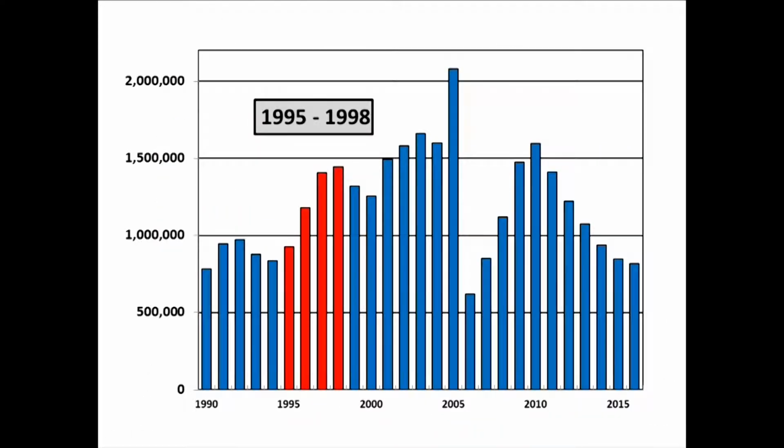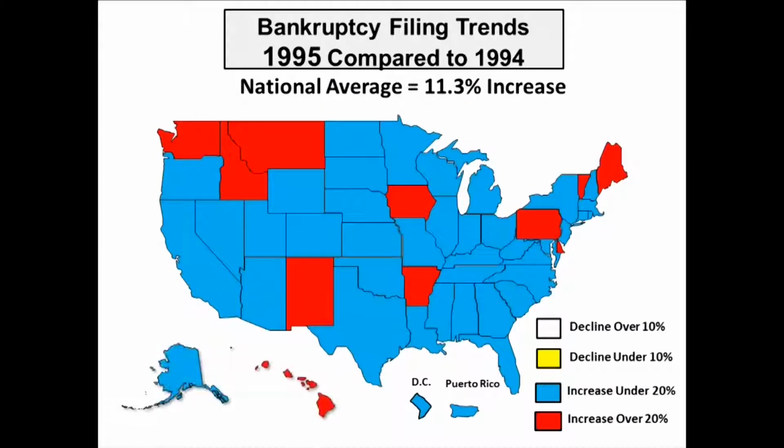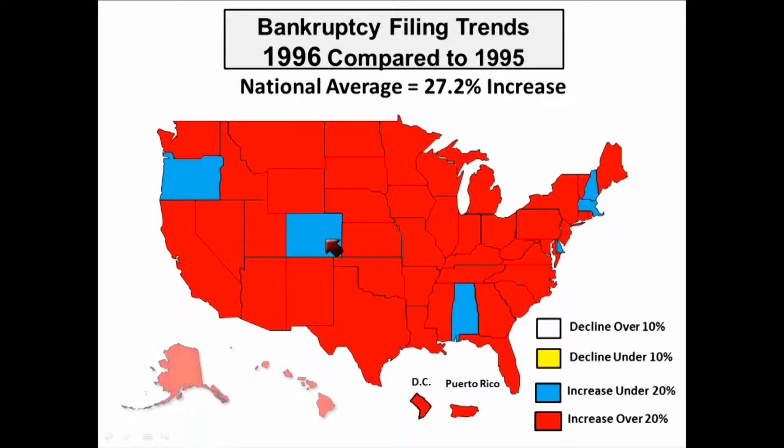Okay, the next period shows there were 4 very large increases from 1995 through 1998. 1995 was an 11% increase nationwide. Most of the country was under 20%. Only a few states were above 20%, but basically everyone was up.